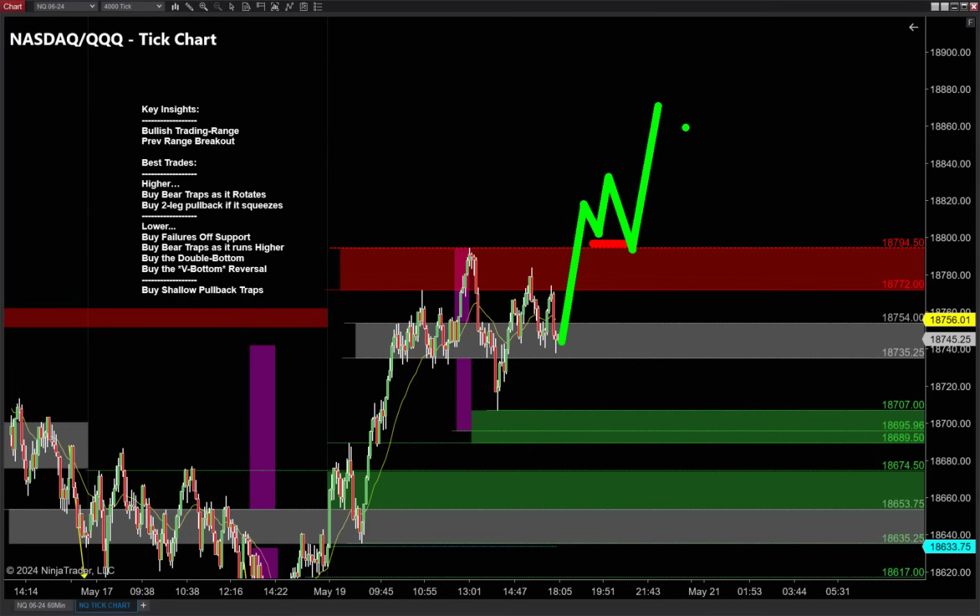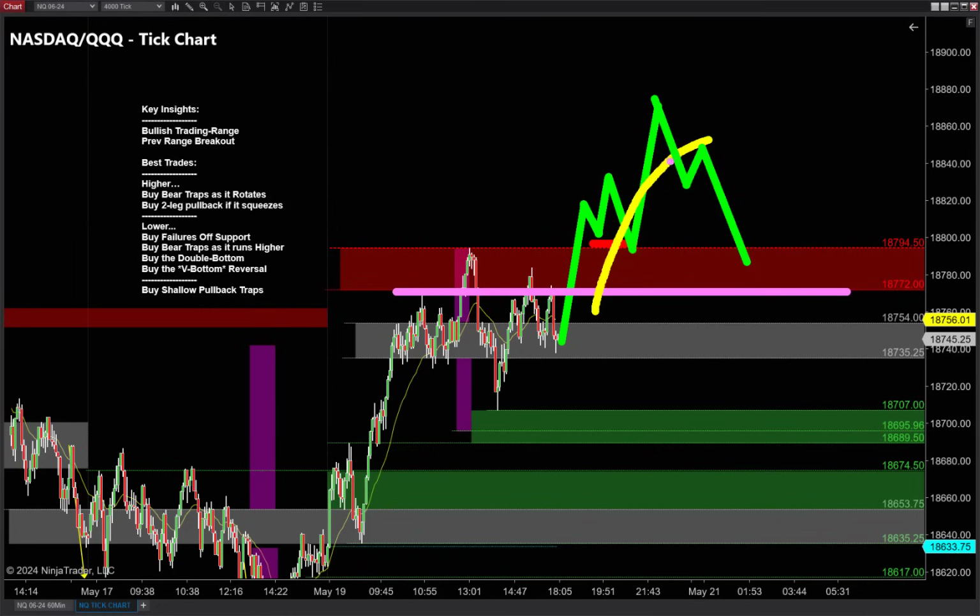What I'd rather do, though, is now look left. Use what was resistance overhead, use that now as support. And then remember that two-legged pullback, right? Get underneath the moving average. Think about one leg, two leg, a bit more, sometimes a lot more than a measured move. Okay, that will give you the general area of the entry, two-legged pullback.